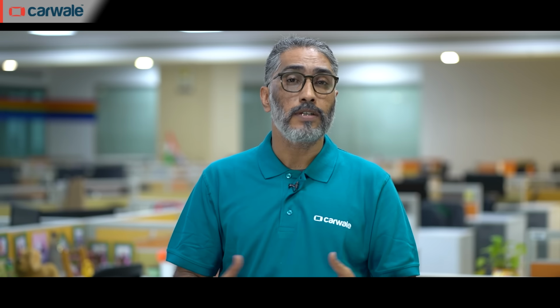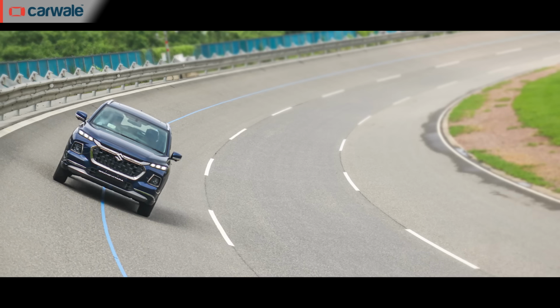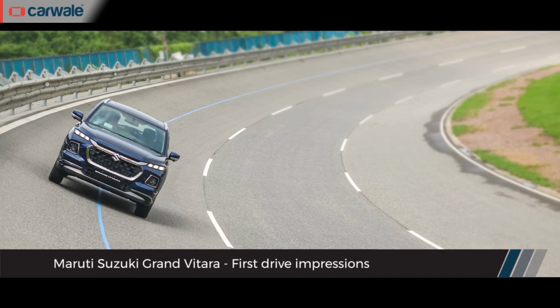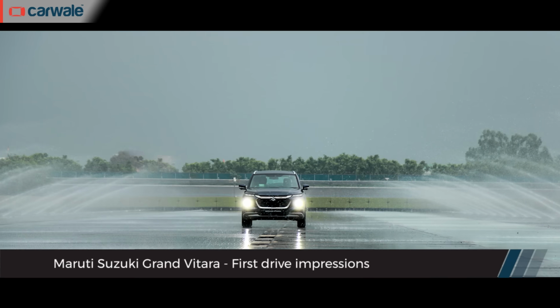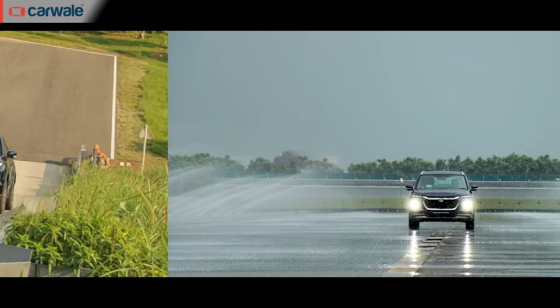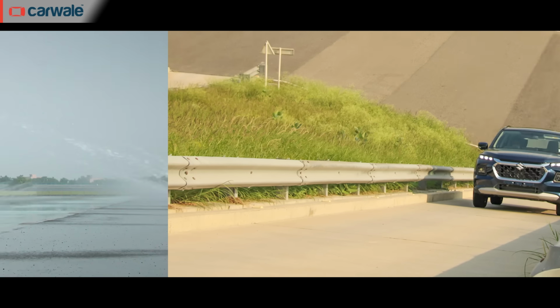Now the only catch here is that since we were at the R&D facility, we were not allowed to carry any of our belongings, including cell phones or any camera equipment, so we don't really have any footage of us driving it there. But in fact, Maruti's just given us a few pictures and we're going to roll them as part of this video because I'm sure you want to see some bit of the car instead of just looking at my face through the course of this video.